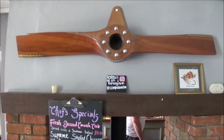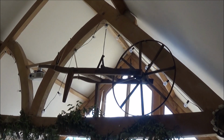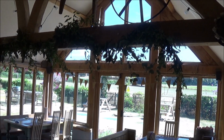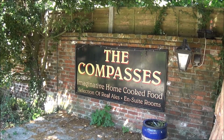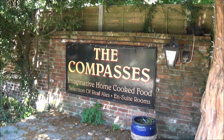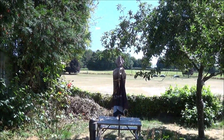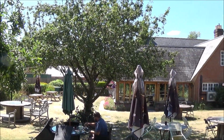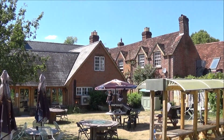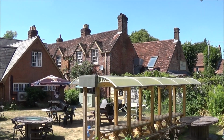Not sure what the story of the propeller boss is. Again, there's a yew tree, which indicates how old this pub is. There's the playing fields I was talking about earlier, and the gardens nicely overlook it. Now the Tudor part of the pub is the very front bit over there, and it was extended thereafter.